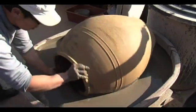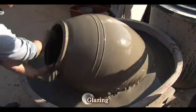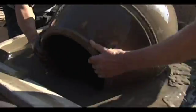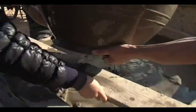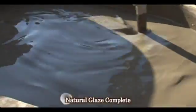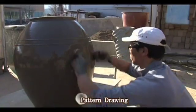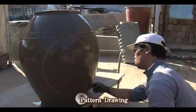The excellence of Korea's Onggi lies in the glazing. Rather than using glaze with lead oxide, Korean Onggi are dipped in natural glaze. Patterns are drawn into the wet glaze. The Onggi undergo 6 or 7 steps before being ready for the fire.